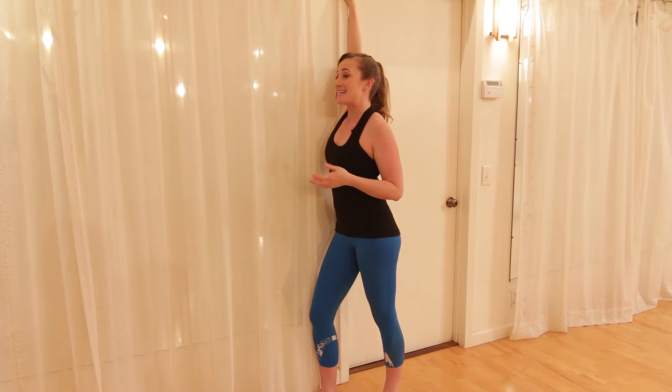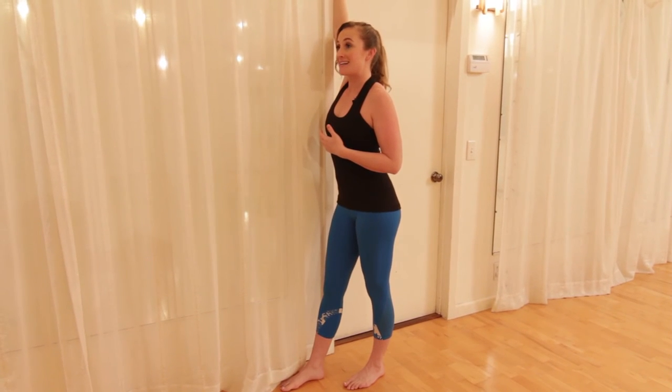Remember to breathe. It helps the muscles to relax, helps you to sink in, and really benefit from this stretch. Now you're going to want to make sure to do this on both sides. So we're going to switch and go to the other side.